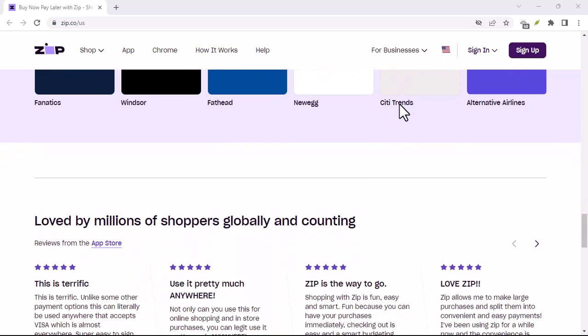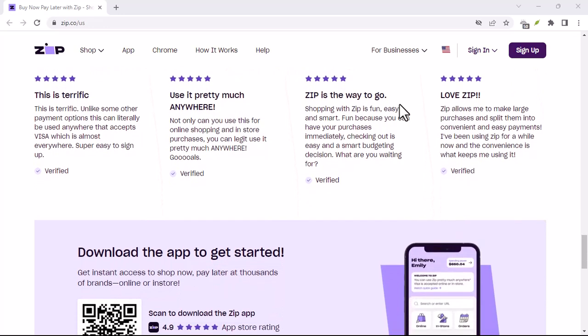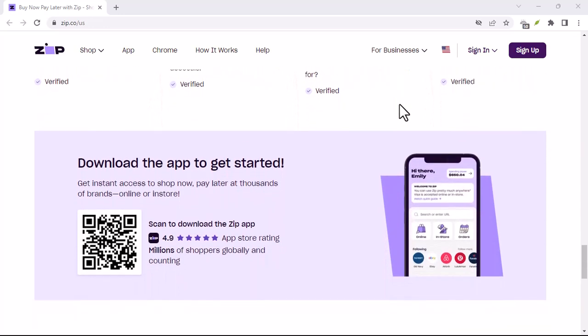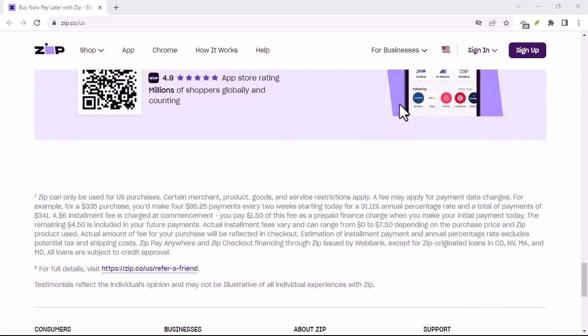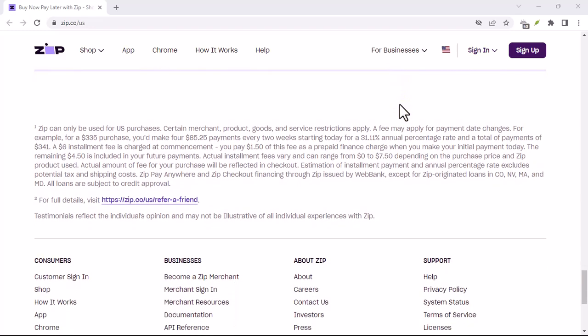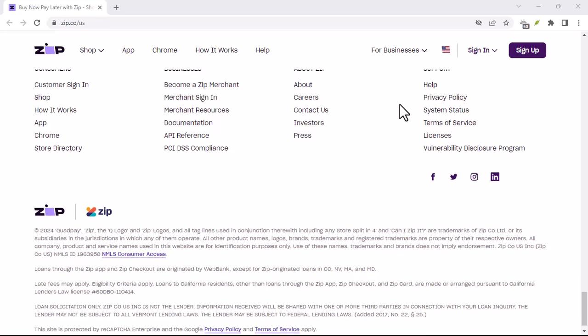Another alternative is to consider refinancing your purchase. This might involve transferring your Zip Pay balance to a credit card with a lower interest rate or a more flexible repayment plan. However, it's important to carefully compare the terms and conditions of any refinancing option before making a decision.